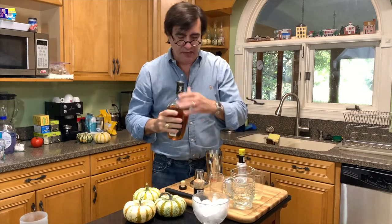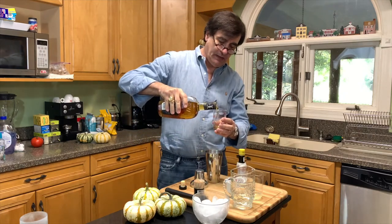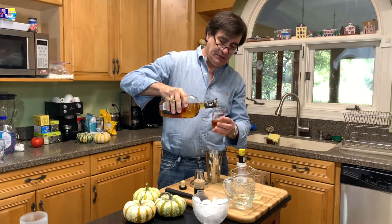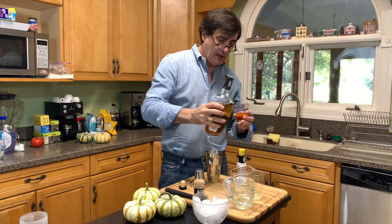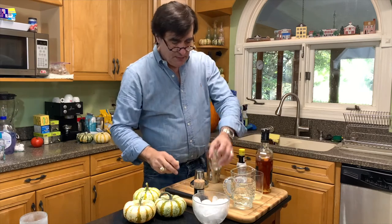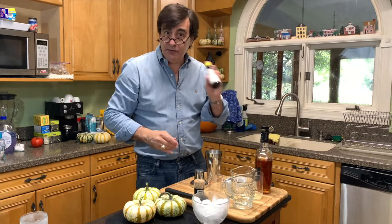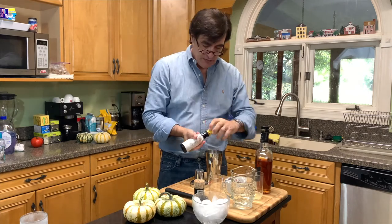So we're going to add 1½ to 2 ounces. You know how I am, I like a little bit extra in mine, so I'm going to add 2 ounces of my rye whiskey into there. There we go. Cap that back up again. And then I'm going to add 2 dashes of Angostura bitters. So here we go.